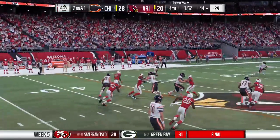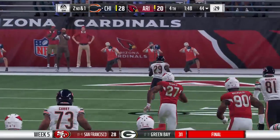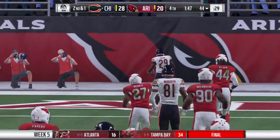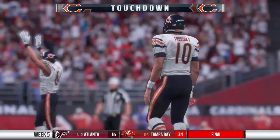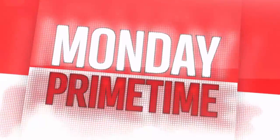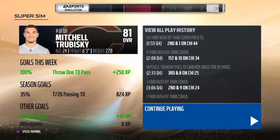Now they'll run it on the toss. Weaving through traffic, and now he's free. Touchdown, Chicago. A great play there, with his second TD of the game, his 6th on the year.